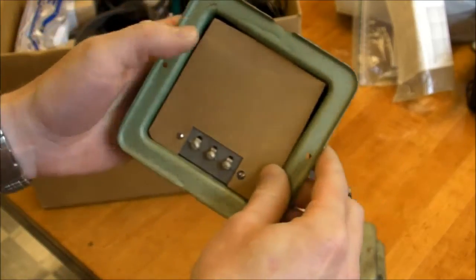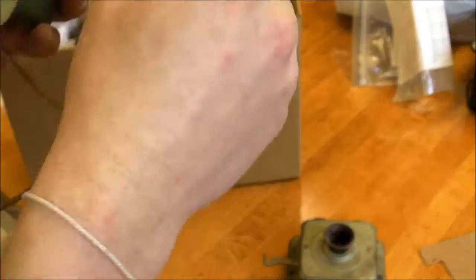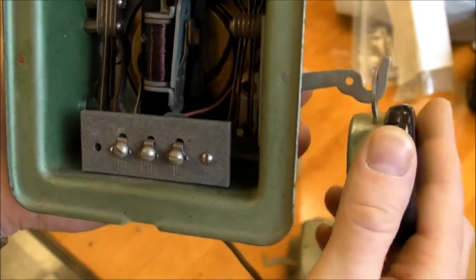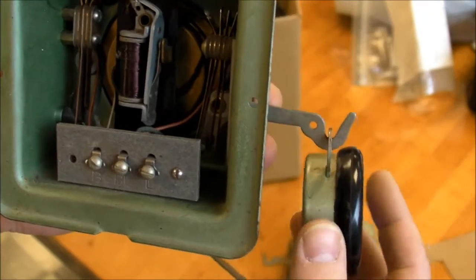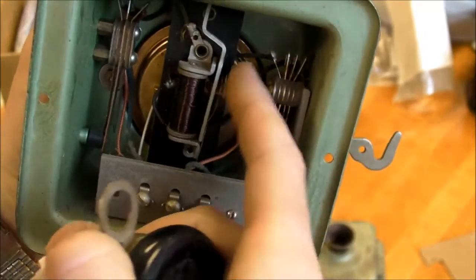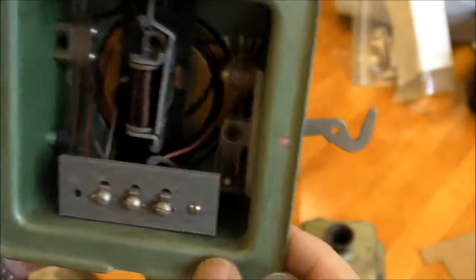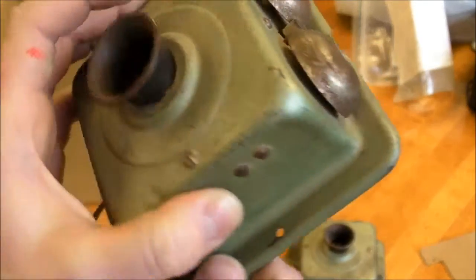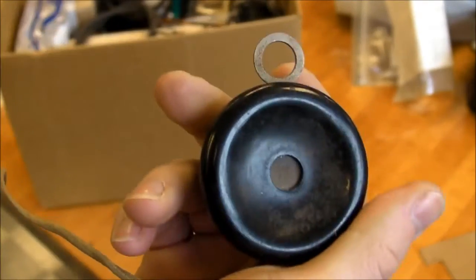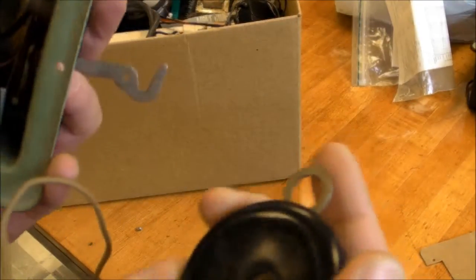Ooh, let me take this back panel off. So that's it. That's all there is inside. There's a switch for the hook, and then there's a switch for this push button on the side. And there's an electromagnet here for ringing the two bells. And right in the front there's a microphone, and this is the earpiece. Now this microphone, I'm pretty sure that's going to be carbon granule. But anyway, that's it.